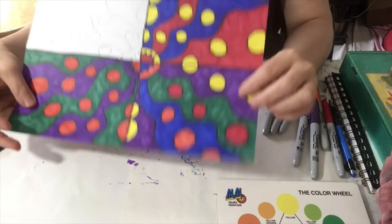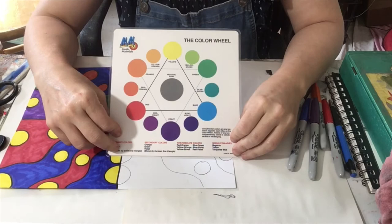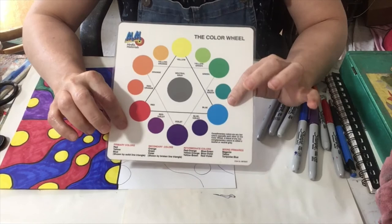So I have finished my complementary color section, and up here I am going to do an analogous color pattern. So that is going to be three colors that are right next to each other on the color wheel. Now I have choices. I could either do blue and green and yellow, or green and blue and purple. Now, if I did green and blue and purple, those would all be what's considered cool colors.